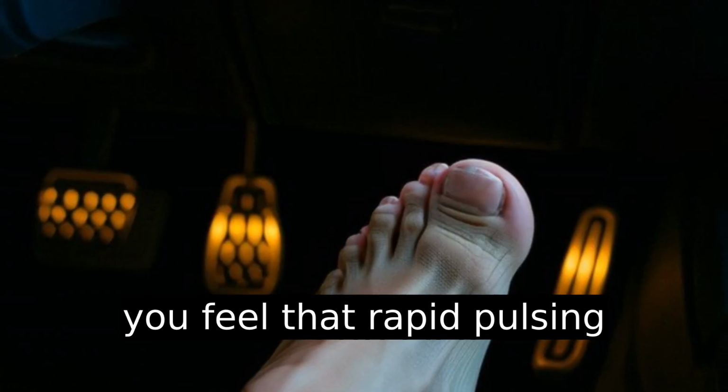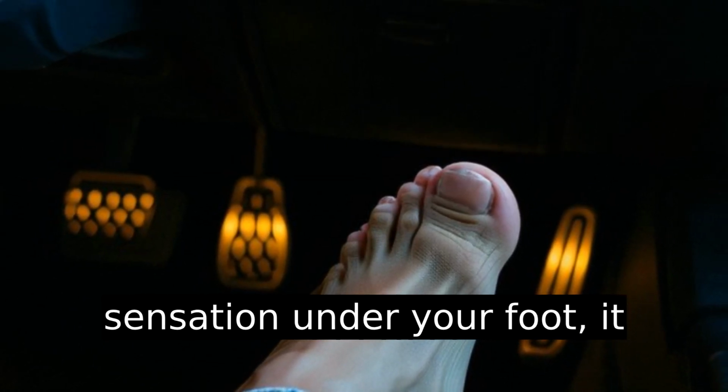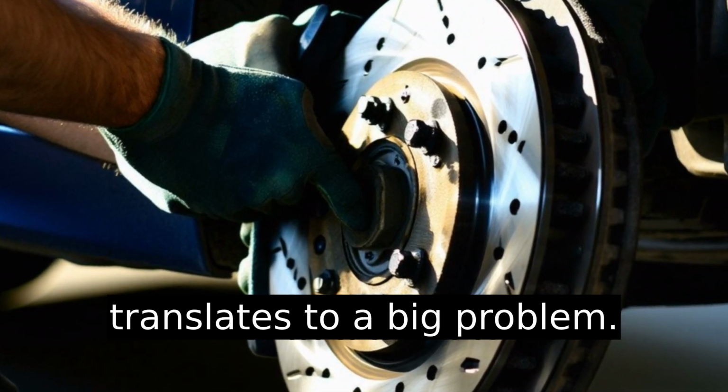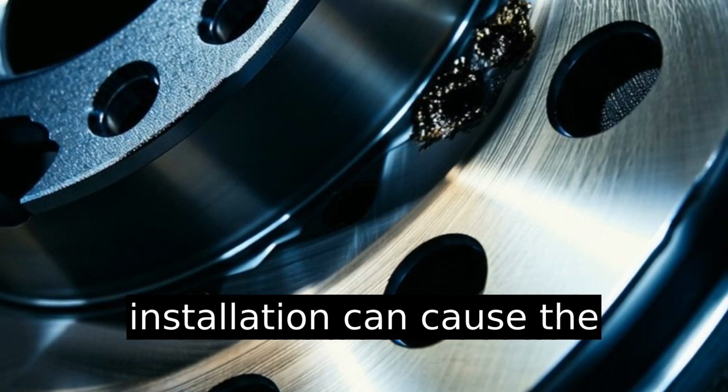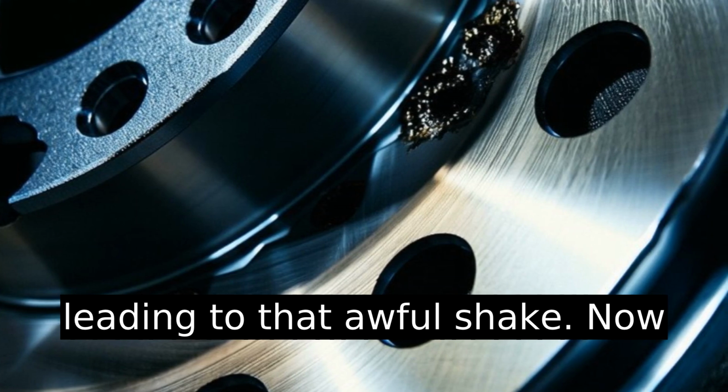When you feel that rapid pulsing sensation under your foot, it translates to a big problem. Uneven contact due to improper installation can cause the rotors to wear irregularly, leading to that awful shake.